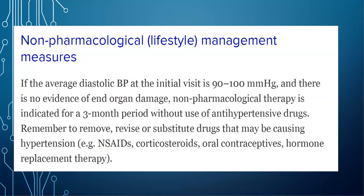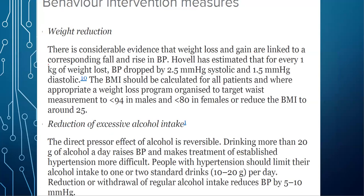Okay, now always lifestyle modification is the first management in most cases. If the average diastolic pressure is 90 to 100 and there is no evidence of organ damage, non-pharmacological therapy is indicated for at least 3 months without use of antihypertensive. Okay. What are the behavioral interventions that we can do? Most important is reduction of weight. Even every 1 kilo of weight loss can reduce the blood pressure by 2.5 millimeter systolic and 1.5 millimeter diastolic. So blood pressure reduction depends a lot on weight reduction. That's the first thing.